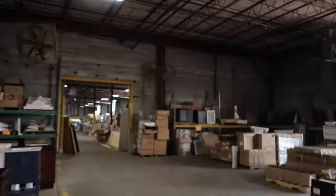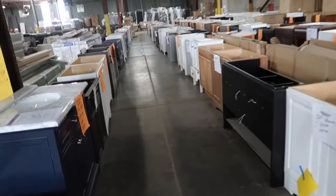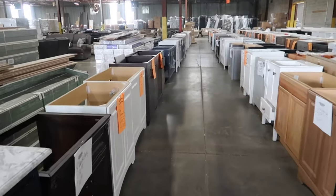Oh god, there's a ton over here. Okay, let me show you a couple of these. It looks like we might be able to find one here. Literally just a big warehouse of stuff. And these are all the vanities. Oh my god, there's literally so many.